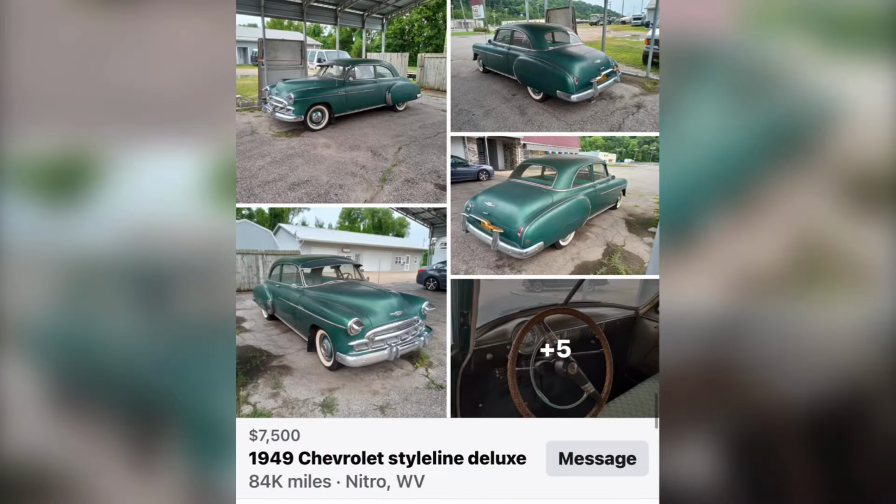Car number two this week is a 1949 Chevrolet Skyline Deluxe from Nitro, West Virginia for $7,500.